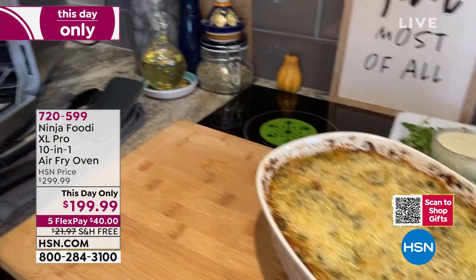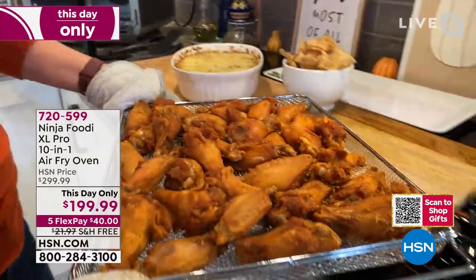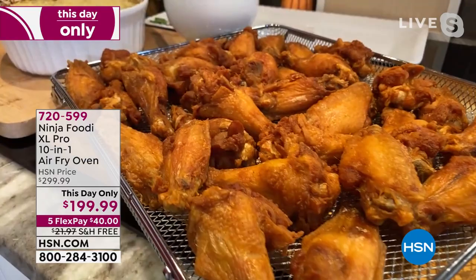And then this is our chicken wings that we air fried. Now, look at this. So this is the air fry basket. We did these wings, so they're super nice and crispy. They are air fried. And then I'm going to show you all of the fat that you're not eating because you're using that air fry basket. But look at how wonderful and brown and crispy these wings are.